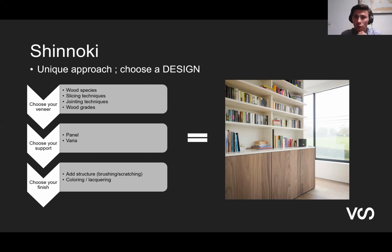So with Shinnoki, why is it so special? In the other steps, we really start from a wood species, a slicing technique, a jointing technique. With Shinnoki, we don't talk about it. With Shinnoki, we propose 16 different designs. So basically, you choose a design, and everything has already been decided. So it's very easy, it's very accessible. This is really the one, if you want to work with wood veneer and you don't want to have any troubles. Shinnoki is really the solution that we can offer to you.